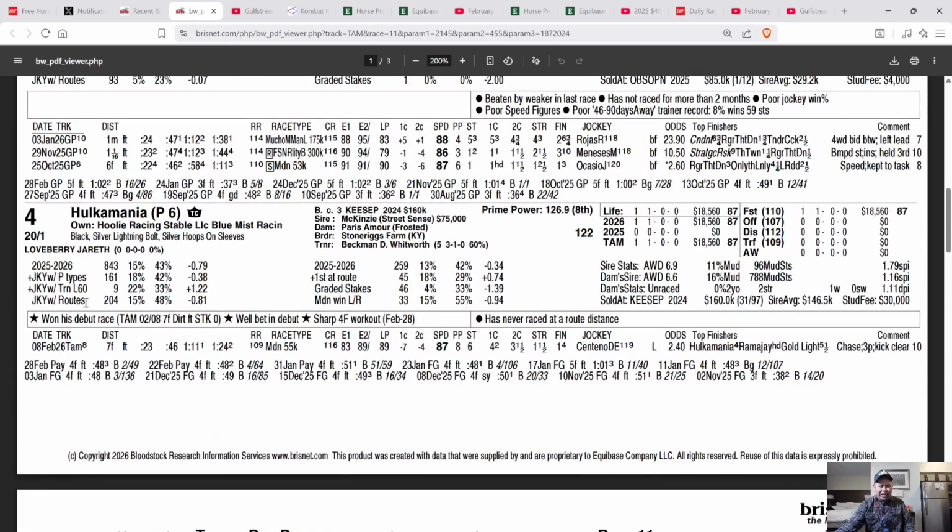Number 4, Hulkamania. I would really like to like this horse, but I just think this is too much too soon. His maiden win was fine, but he will need to improve significantly off that 87. This is a good Tampa Bay Derby.